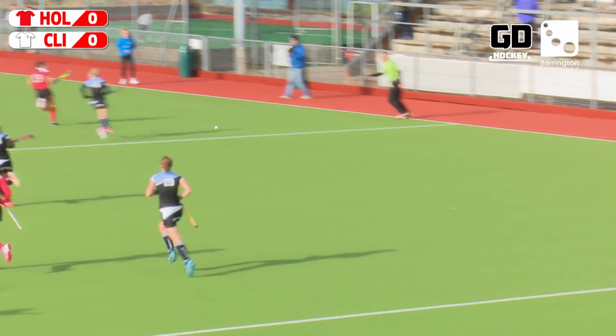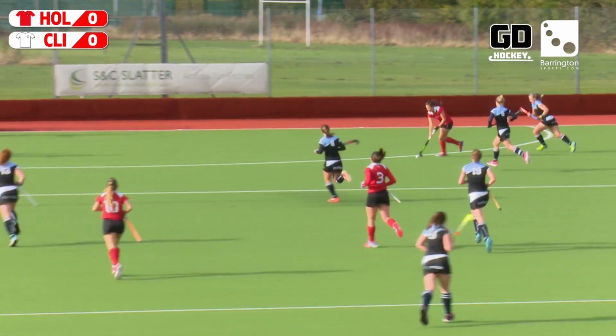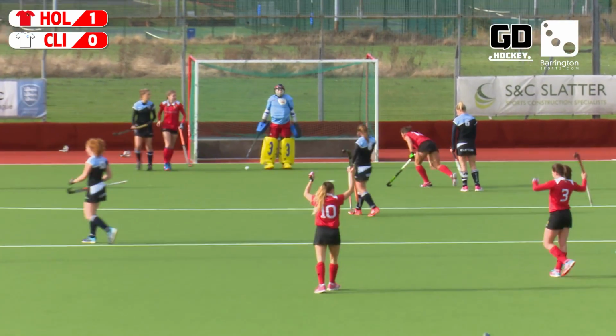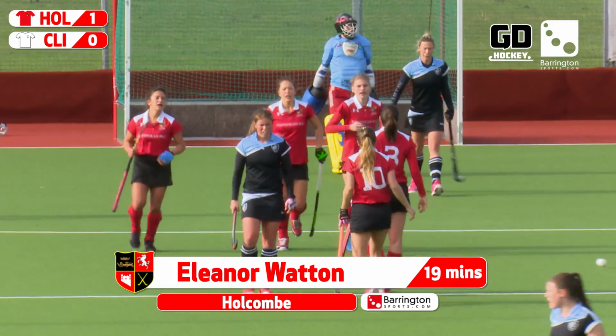Here is Zapula. Zapula's ball is a good one. It's found Watton. Watton now into the 23. Watton cuts inside of the defender. Watton into the circle. She must score. She does score. And Ellie Watton gives Holcombe the lead after 19 minutes. Her fourth goal of the season.